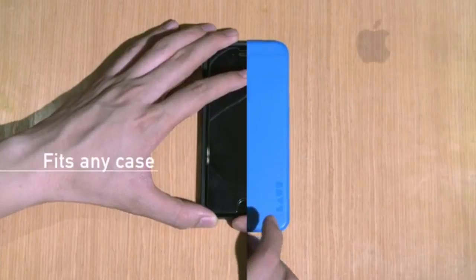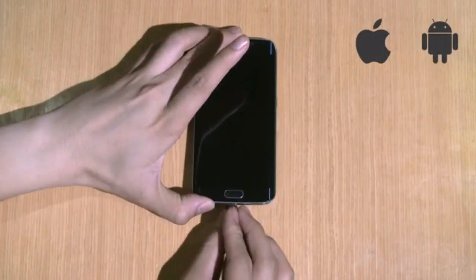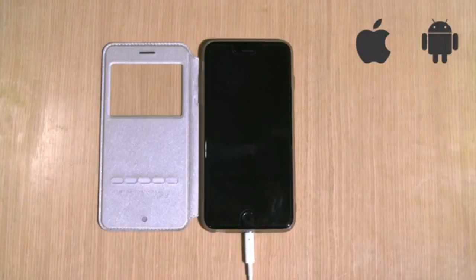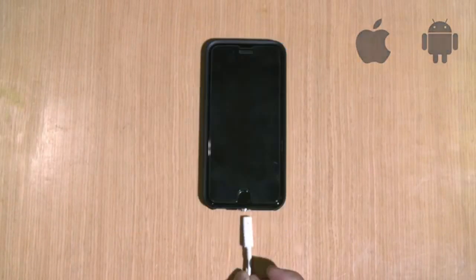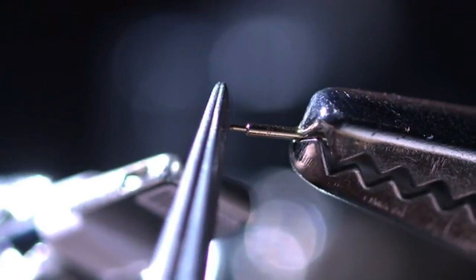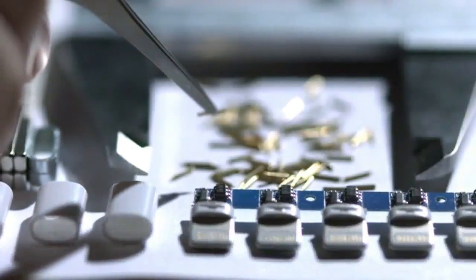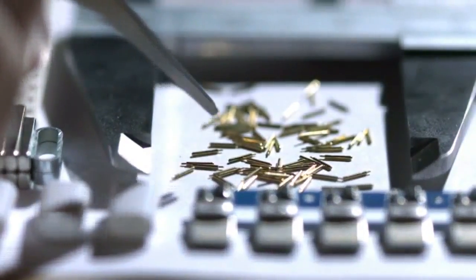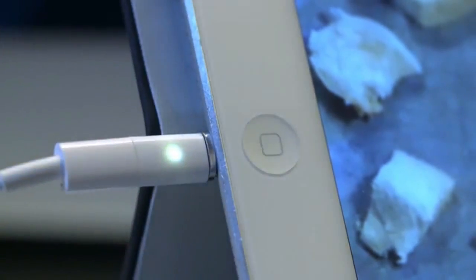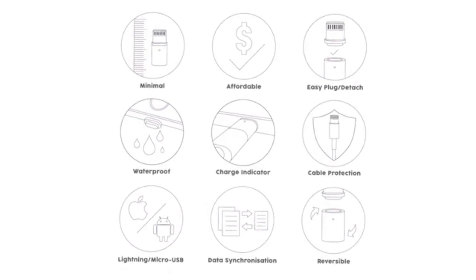One of the biggest hurdles in designing ZNAPS was its compact size. We wanted to make sure that it is compatible with any phone case you might have. To achieve that, we custom-made many of the internal components. After numerous prototypes and countless hours of testing, we've finally condensed ZNAPS into the size of your fingertip. Quick, simple, convenient. It's ZNAPS.